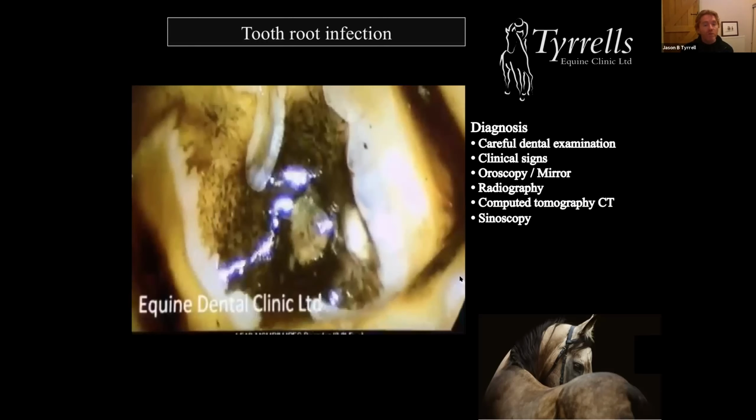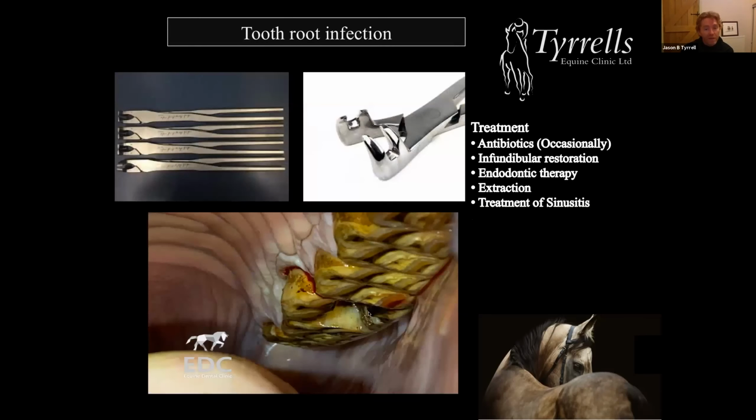So we've got tooth root infection. What do we do? Well, if it gets to this stage, and this is an untreated caries here. So we can see our normal tooth, broken tooth. So part of it's out this way, part of it's out that way. And that's because someone has missed the fact this horse has had dental disease for quite some while, or no one's looked. So these are action forceps, how we do that. Sometimes antibiotics will work. Occasionally antibiotics work, typically for those ones where there's no damage to the tooth.